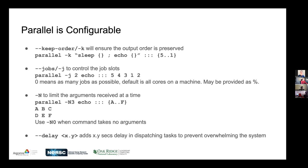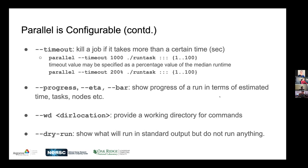If you want to delay between dispatching tasks, you can add some delay to prevent overwhelming the system with lots of tasks dispatched at the same time. A timeout option is available if you want to run tasks but are not sure if some tasks will hang or not run. Then you can provide timeout seconds after which the task will be killed. It could also be provided as a percentage of the median runtime of the other tasks. So if you think that the maximum divergence for a set of tasks would be 200% of the median, then you can provide that.